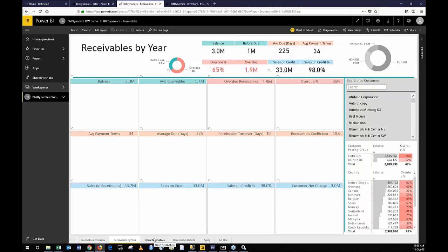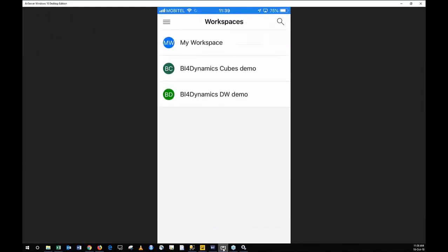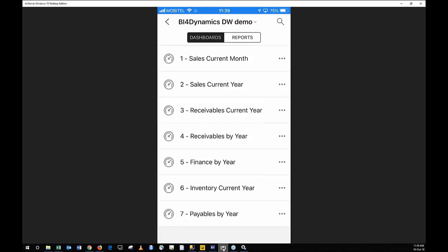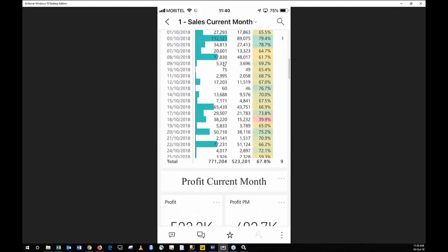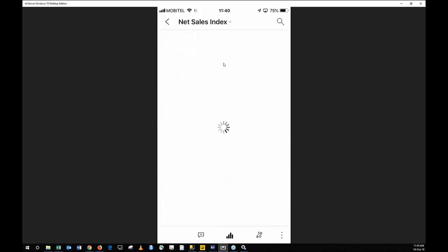And the clear winner of usage, Excel versus Power BI, is Power BI when being used on a mobile device. So let's see the experience here. I would have a list of different workspaces. Let's just do BI4Dynamics demo. And this is a list of the dashboards on my mobile that I can see. What is important first is to see that the date is in the name of the dashboard, because I cannot enter anything here. So for example, if you want to increase this table, I just click it here and I see all the lines here.